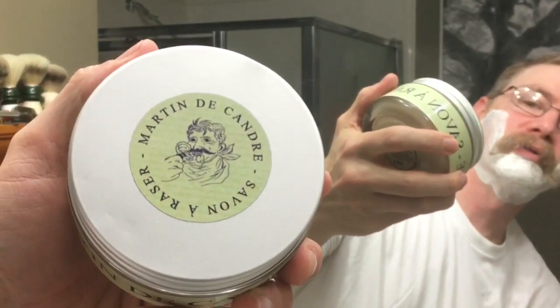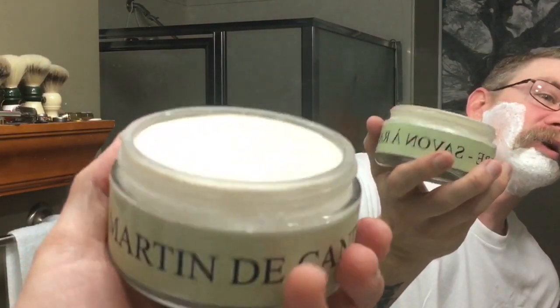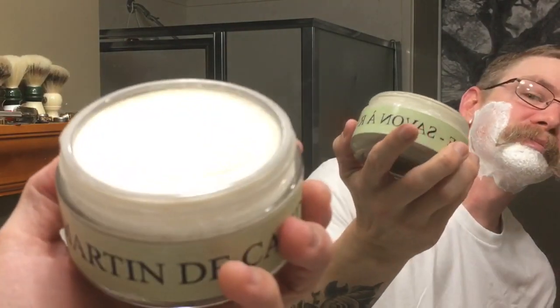Second one is my Martin de Candre, and this is the original. This is the regular Fou Jour, and I've used this a ton, and that's all that I've used. That's great scent, great performance. The price point's a little bit more than most soaps, but it does last.